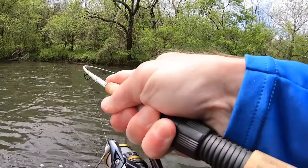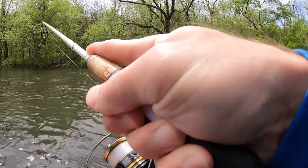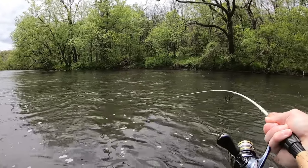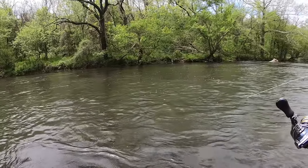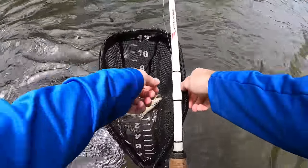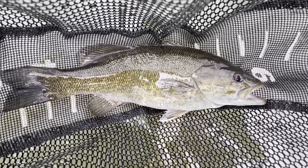Oh, good fish. Oh, it's another smallmouth. Holy moly, he hit like a ton of bricks. Not even that big. Oh. It's crazy. Smallmouth this size can hit that hard. Smallest bass of the day hit the hardest.